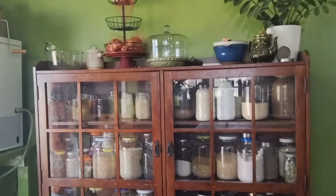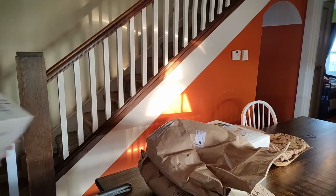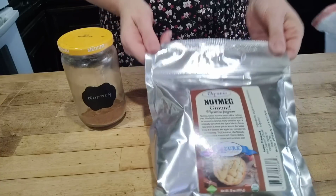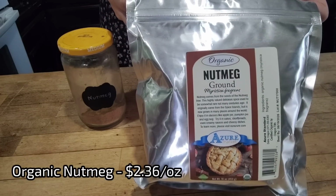So this month I just took a look at my food inventory and we kind of assessed some of the grains and things that we are low on, and I did a little restock, and I'm going to show you what was in that order. We're going to start with some organic nutmeg.